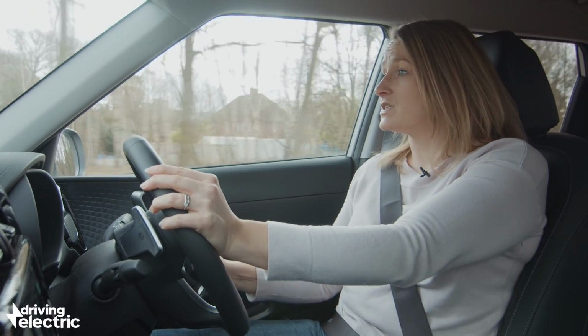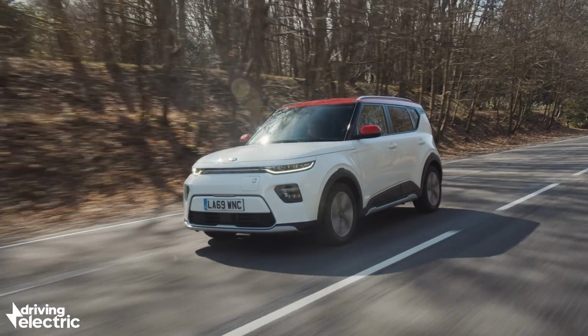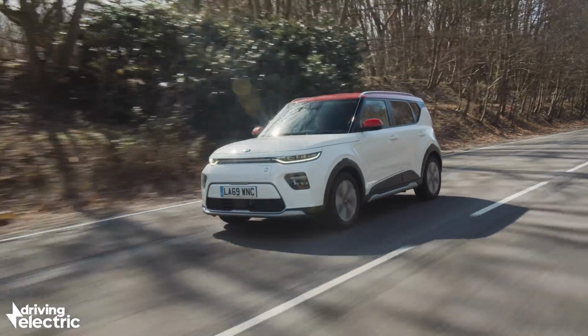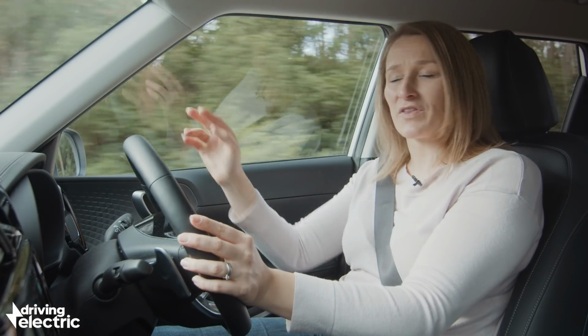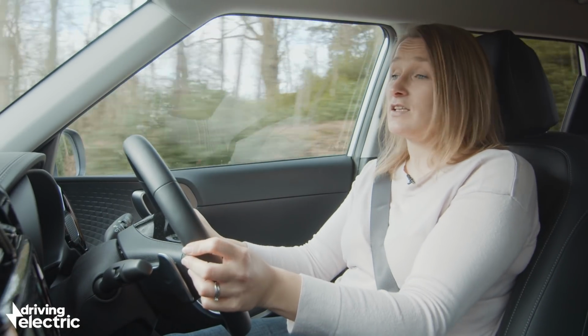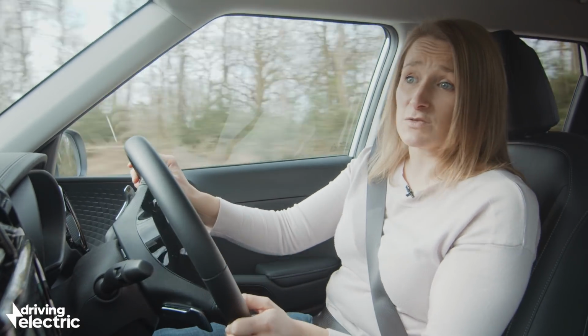The ride too is pretty good. It's a little bit firm, but it's well damped enough that it never bothers you. So I actually think that's very good. And it's refined too. So even though, of course, you've got that very blocky front end of this car, there's not that much wind noise until you get up to motorway speeds anyway.